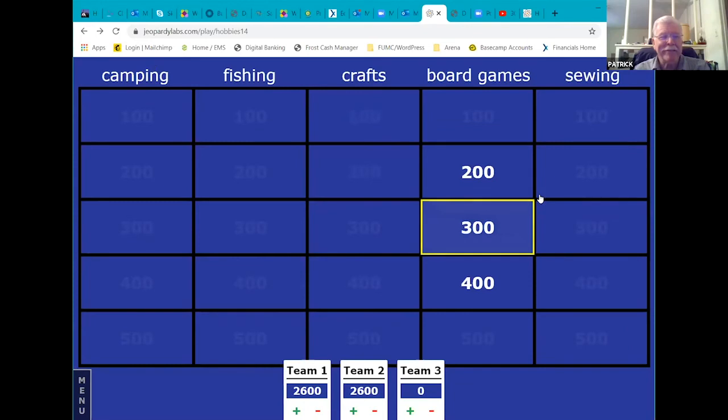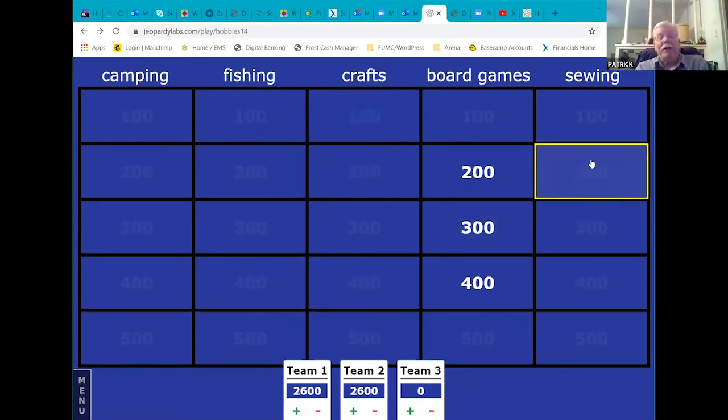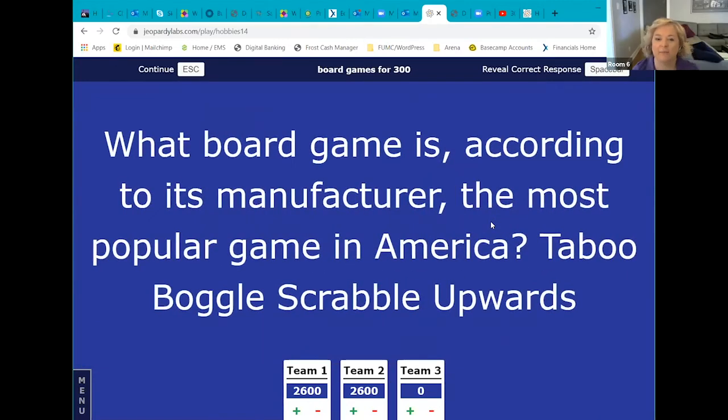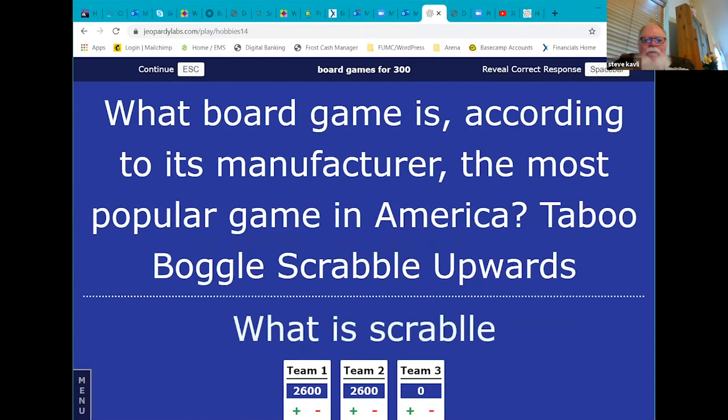I guess that's why it was only worth $100, huh? Yeah, probably. All right, Patrick. Oh, let's see. Let's do board games for 300. What board game is, according to its manufacturer, the most popular game in America? Taboo, Boggle, Scrabble, or Upwords? What is Scrabble? All right.